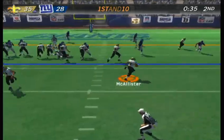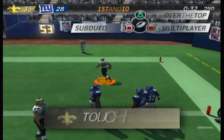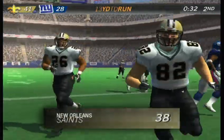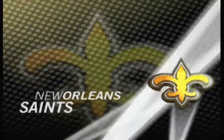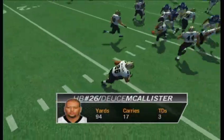Cross play to the right. Spins away from the tackle. And he gets in there. Touchdown. This is how you attack the perimeter. Pitch it out to him and let him use his speed to get around the corner, and his power to break a tackle and get the ball in the end zone.